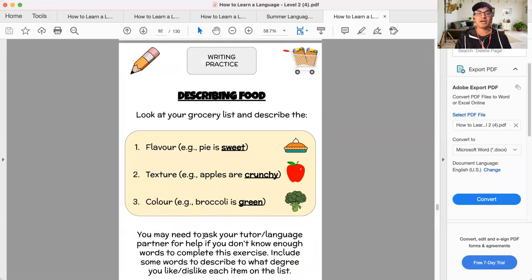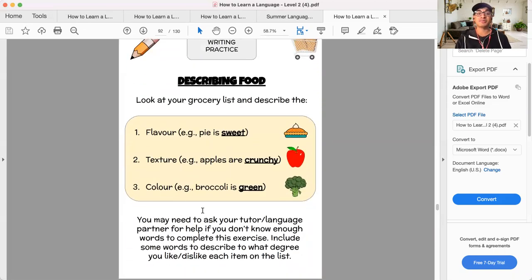Okay. Now we have a writing practice, which is describing food. So you have this grocery list written in your target language. Now you get to describe each of the foods on your list. Maybe you have some pie. You might say, oh, pie is sweet. Maybe you have apples on your list, and you're going to say apples are crunchy. You might have broccoli. Broccoli is green.